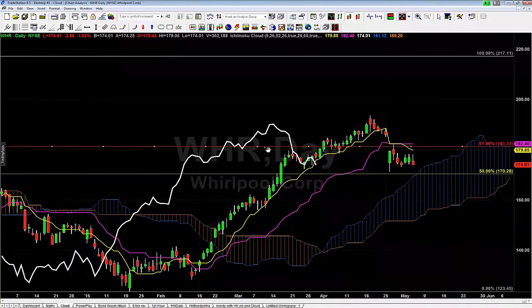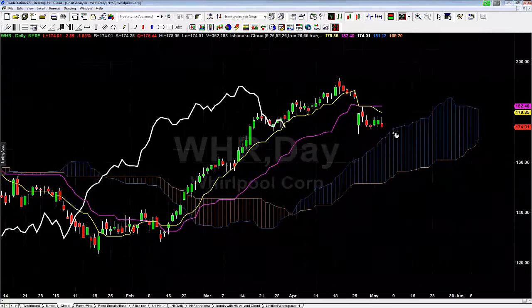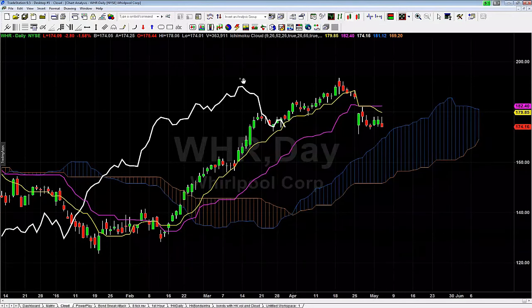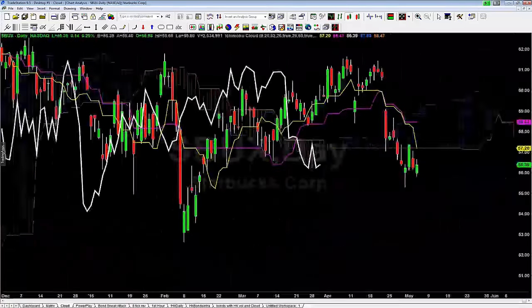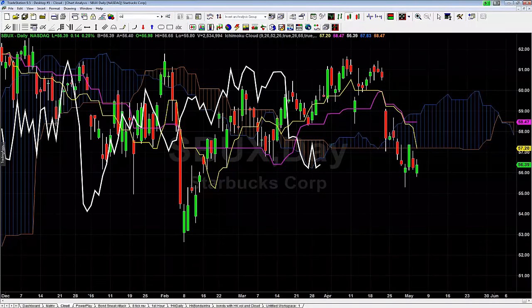WHR, let me remove some of these here. Whirlpool is probably going to drift to the cloud, so I'd be a buyer at the top of the cloud. I wouldn't touch it right now, I'd just let it drift a little bit lower. ES Daily is a long hour and 10-minute short. How would you trade that? All right, so let's do that in just a minute. SBUX. Starbucks is a short. You've got more than 3 days below the cloud, and the lagging line is down there with you.